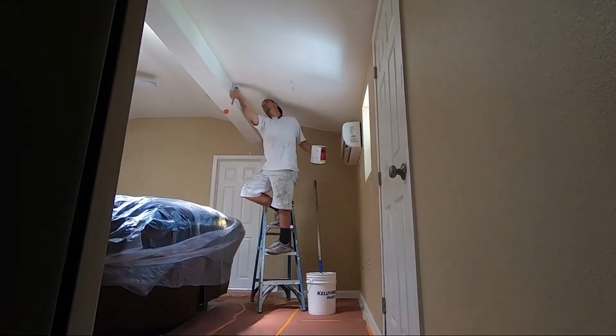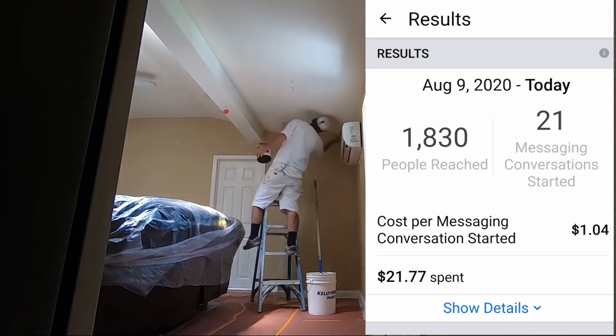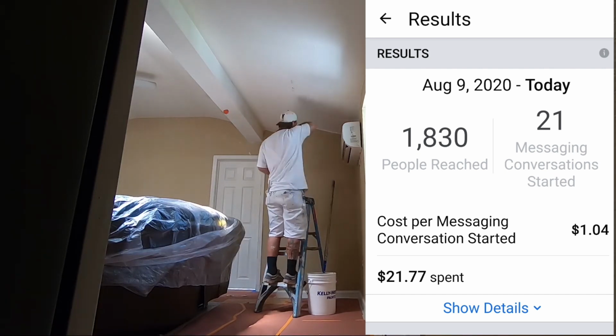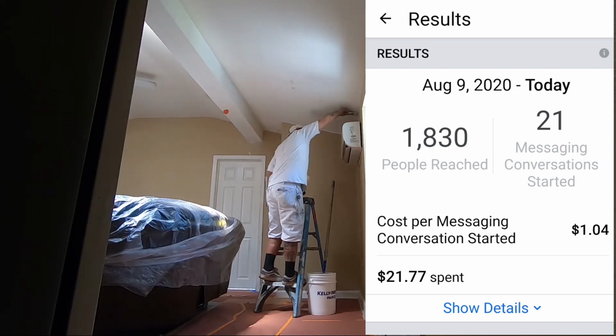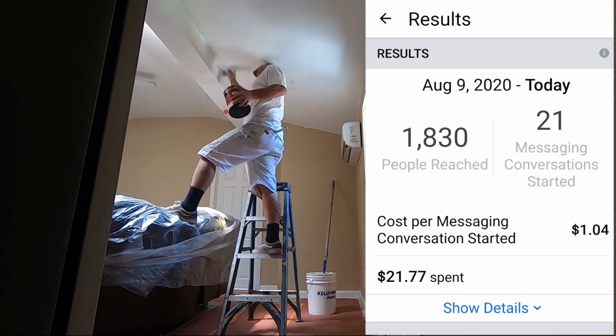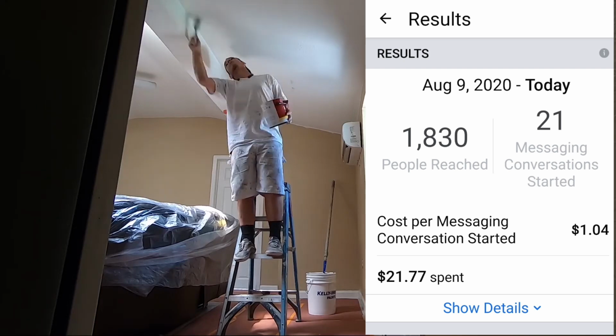Right. And let's give them some numbers, dude. So what we did, $21 in ad spend, and I think we had 21 or 22 message conversions. Yeah, that's about right. Less than $1 a lead. Dude, less than $1 a lead. And honestly, each one of those leads I could have converted into $1,000, if not $2,000. And the funny thing is, we were targeting small jobs, dude, and I'm getting like $3,000 interior and exterior jobs.